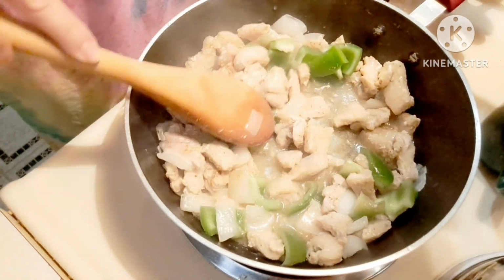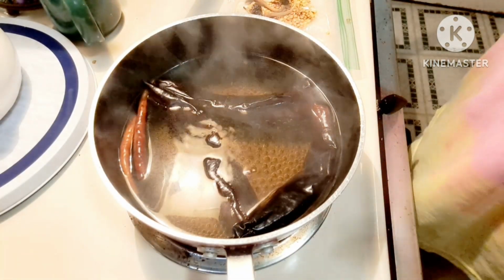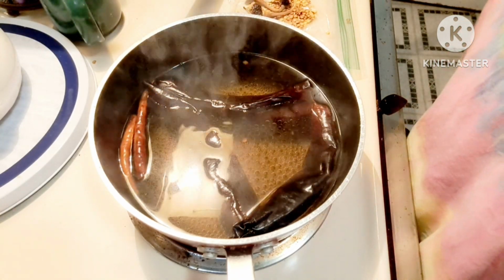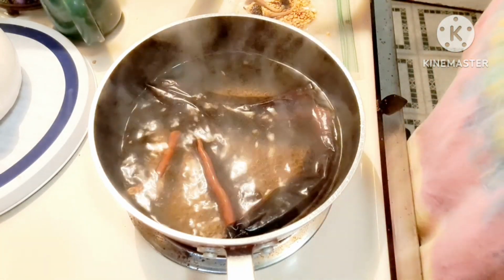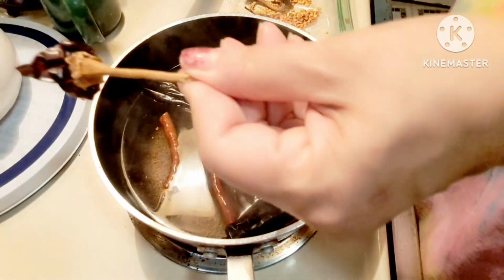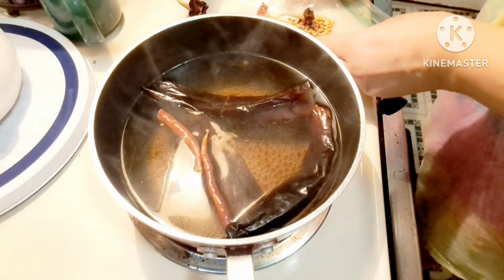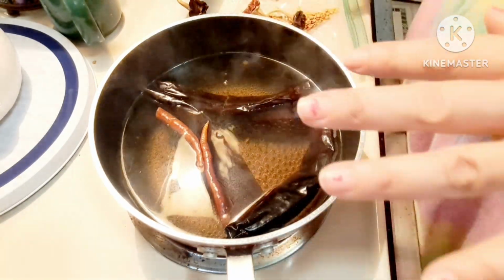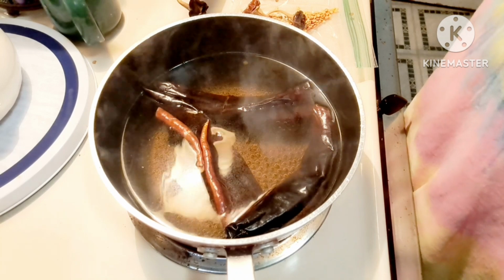Now let's go get these peppers ready for the sauce. Sorry guys, I thought I was recording prepping the chiles, but all I did was boil this pot of water, and I cut the little tails of the chiles off, and I removed the seeds. See, I removed the seeds, and then I'm just letting them steep until they get soft, because we're going to make our sauce in the blender.